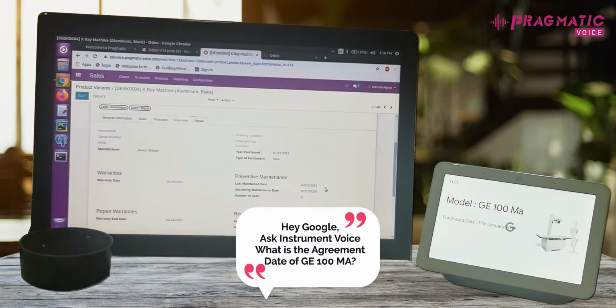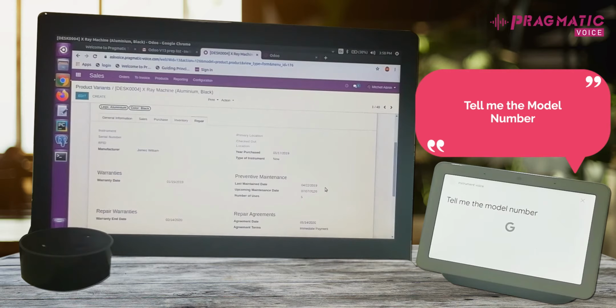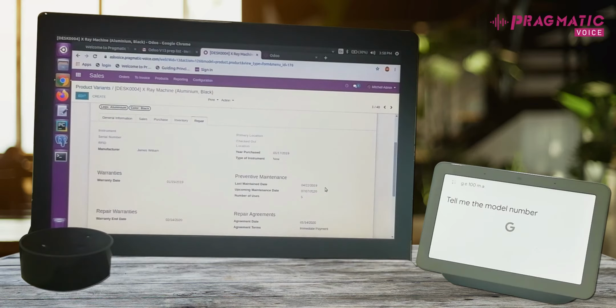Hey Google, ask Instrument Voice. What is the agreement date of GE100MA? Tell me the model number. GE100MA. The agreement date of GE100MA is the 14th of January 2020.